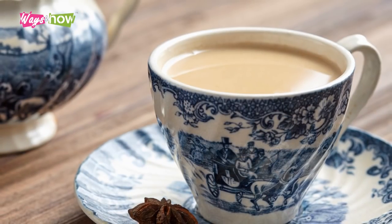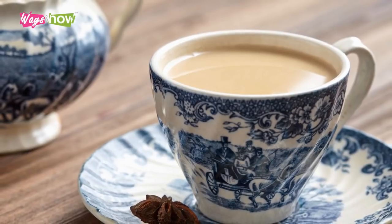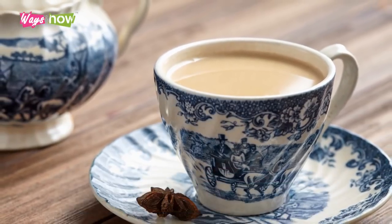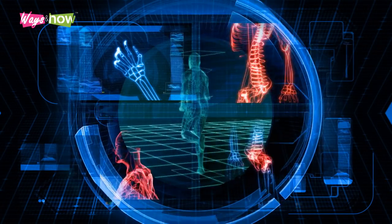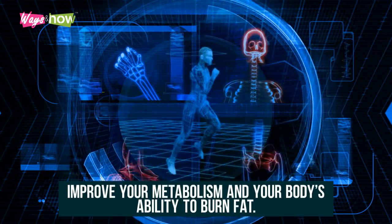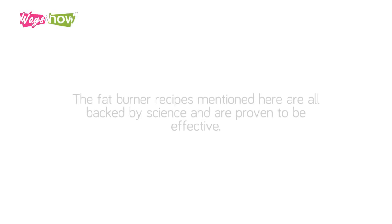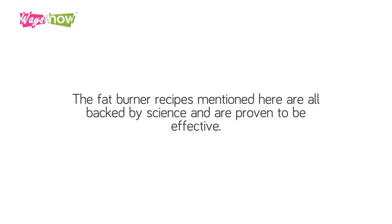The nutmeg milk fat burner recipe is another favorite because the calcium and vitamin D in it can contribute to weight reduction. Meanwhile, nutmeg has thermogenic properties which can improve your metabolism and your body's ability to burn fat. The fat burner recipes mentioned here are all backed by science and are proven to be effective.